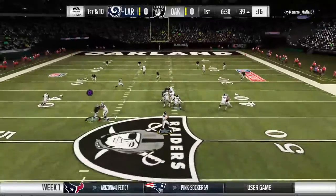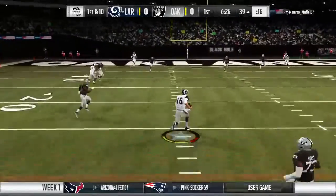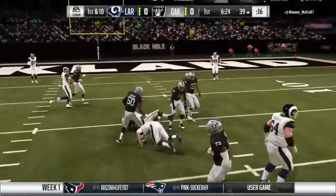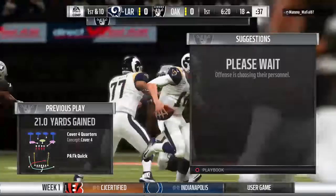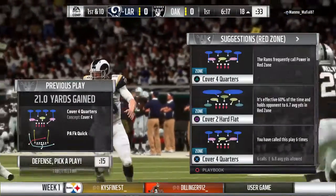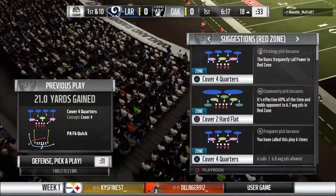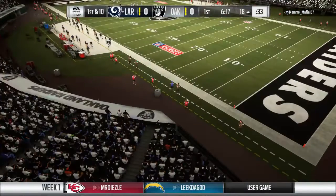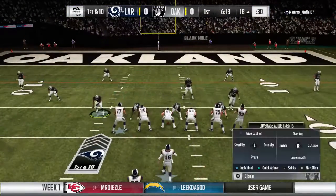After the interception, here's Goff. Buying time to his left. Able to find a lot of empty space there, picking up the first down at a 21-yard gain. Now, those are the ones that hurt defensively. You do everything right. Excellent pressure, good coverage downfield, and then he slips out the back door and turns it into a nice gain. This will be the first red zone opportunity now for the Rams.